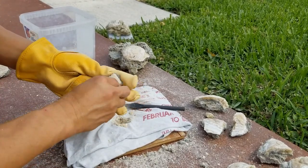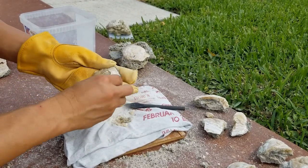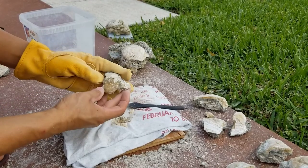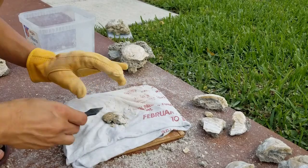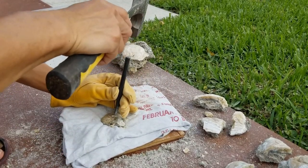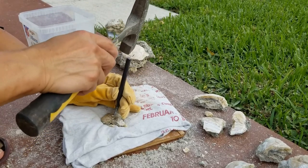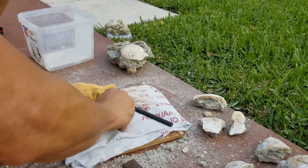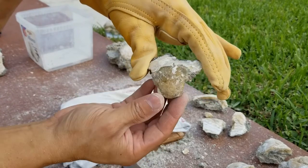Call these helmets, because when they're solid like that, they do look like a helmet or a turtle shell. Kind of cool. It is cool. Let's chisel and see if I get lucky and chisel this last bit out without breaking it. Got almost all of it up. Let's clean this part up, it might shine.